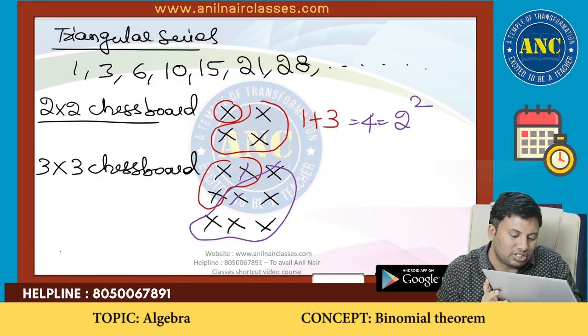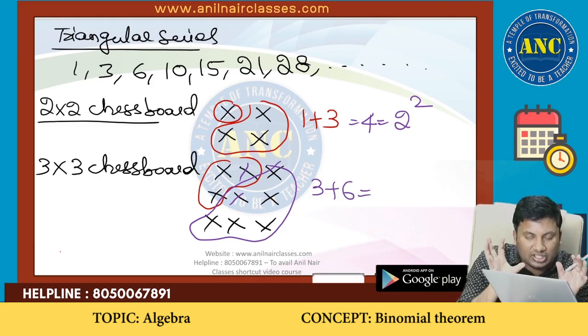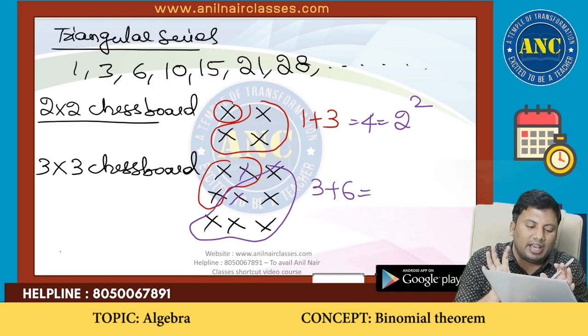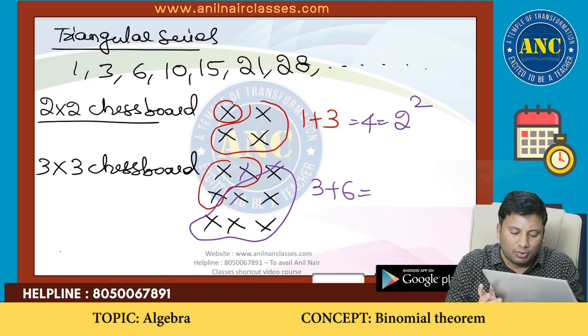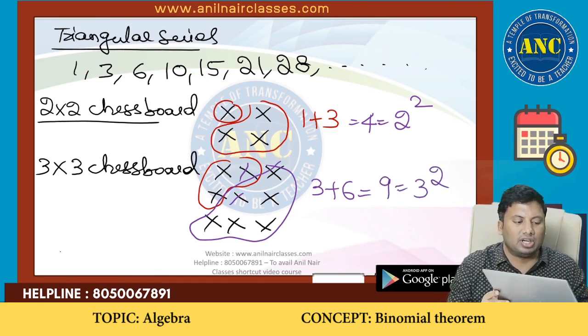A 3 into 3 chessboard is nothing but 3 plus 6. If I arrange 3 numbers and 6 numbers in this fashion, it will look like a 3 into 3 chessboard. 3 plus 6 is 9. 9 is nothing but 3 squared.